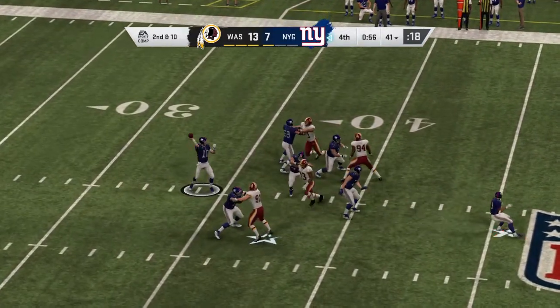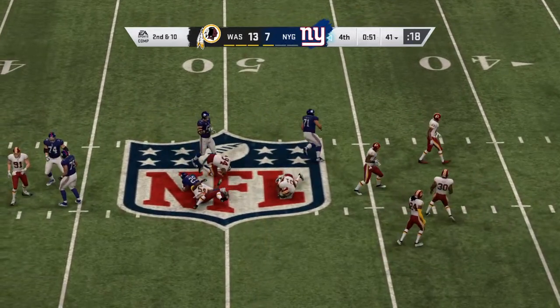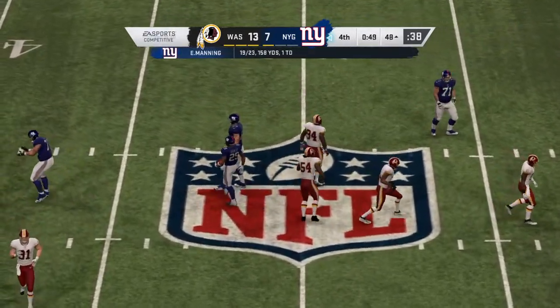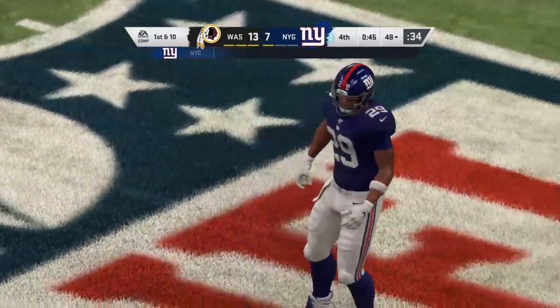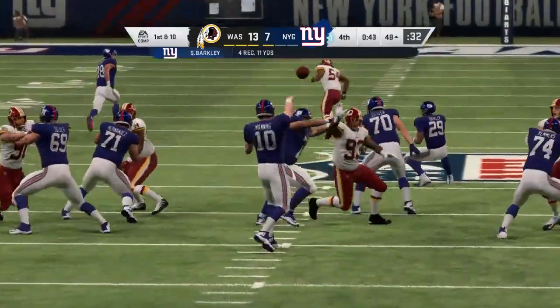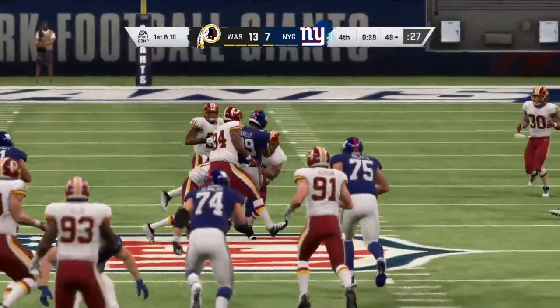Back to throw. That's complete. He's got Barkley out of the backfield. And he'll be taken down, but not before he works it past the 50. It's a gain of 11 and a Giant first down. That's exactly what they were looking for. If they get another gain like that, they'll be right there in field goal range. And the tension building.